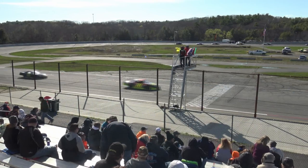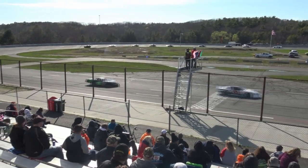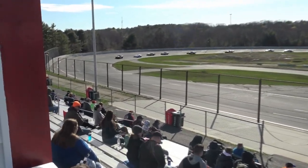All right, guys, the last feature race of the night is going to be a good one. Here are the Wood Pellet Warehouse Late Model Sportsmen up on the track. 21 cars to race here today.